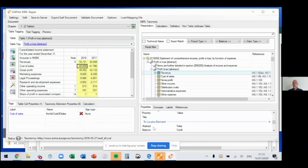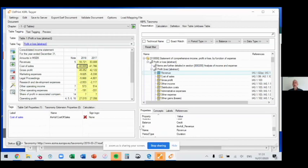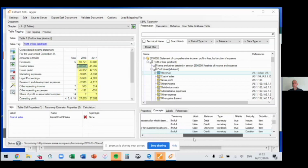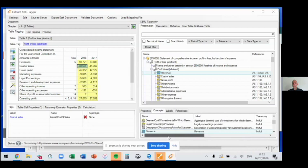If you scroll down through this, you will see there's technical information in here, which are references that the accountancy guys will understand much better than I do, about whether it's a credit or a debit, the full ID, whether it's a duration or a statement in time, etc. Also, if I click through to the concepts, you can see that it's highlighted here, and you can scroll across and get full information there, which will be important for you in your review process.